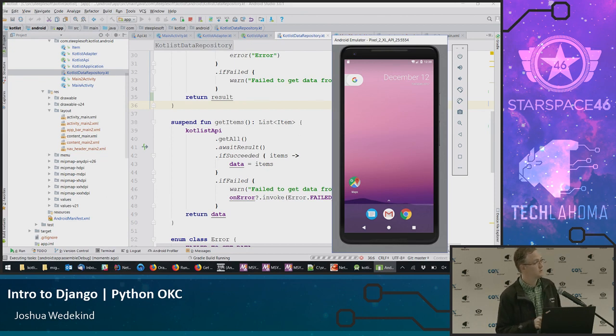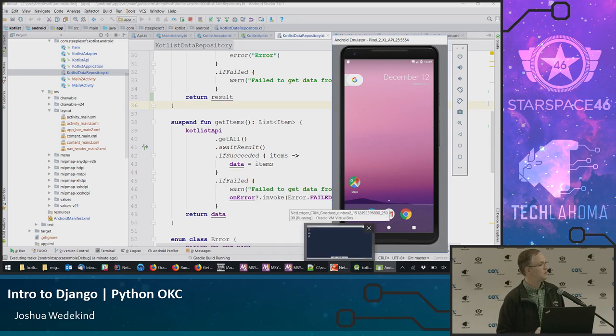Yes, sir? Just a question about is all the code formatting standard? Like I know Go kind of forces you to format a certain way. Is there a built-in formatter? That's just the default Kotlin style from Android Studio. So yeah, you can change it. It's not white space sensitive at all. You can do all that in one line if you really wanted to.